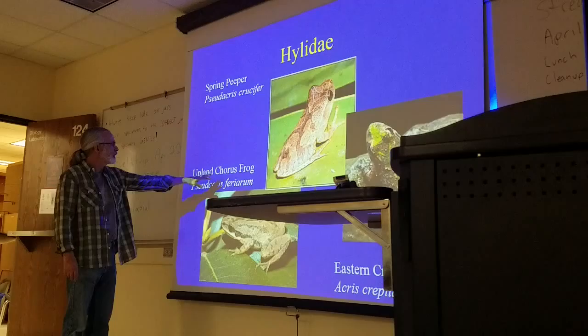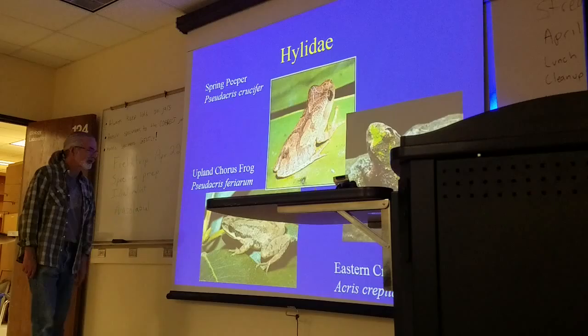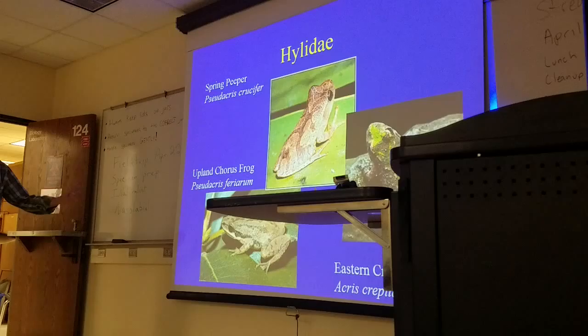The upland chorus frog, Pseudacris feriarum, has little dark streaks down its side. This one's disappeared too. I haven't seen any. We have actually had two other species of chorus frogs, and they're all gone.